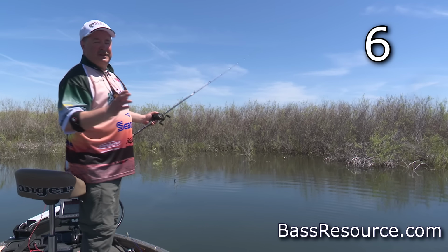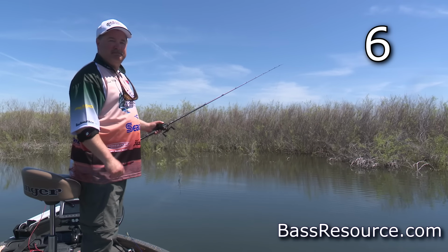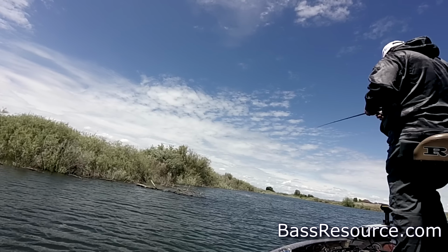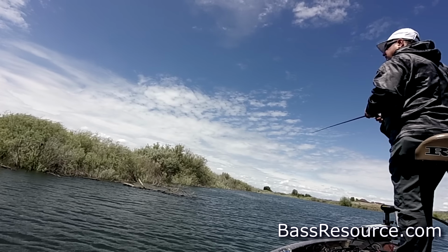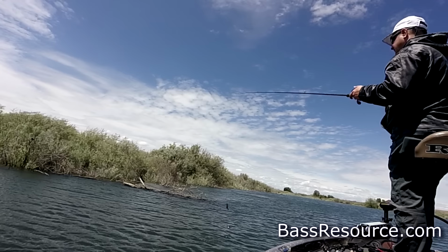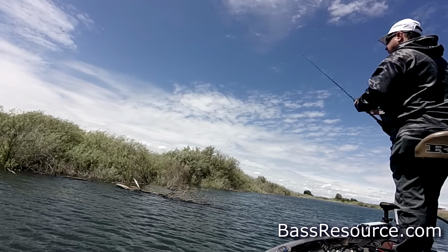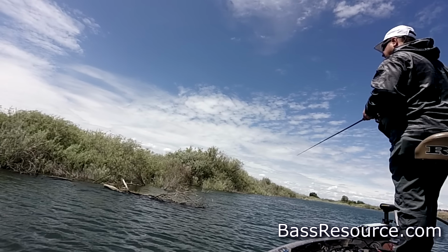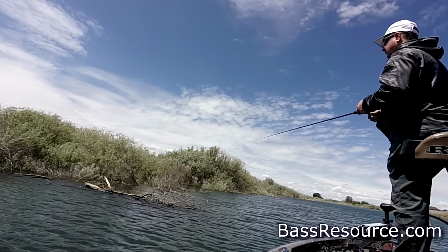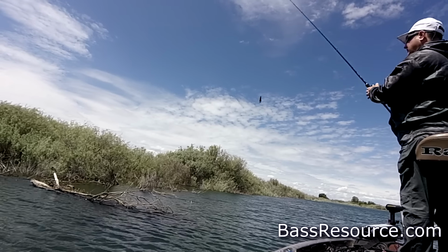So the next basic you need to know is that wind can be your friend when bass fishing. Now, I'd be the first to tell you that days when the wind is blowing over 15 miles an hour, it can make fishing really difficult and frustrating. Even though it can be tough to cast and hold the boat in the right position, never give up on windy days, unless of course it's not safe. You don't want to be in hurricane conditions.